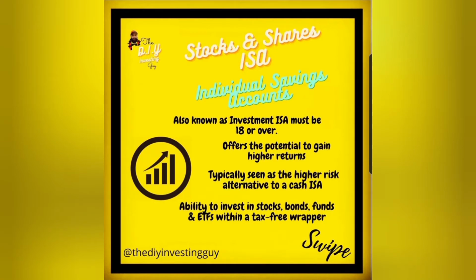It offers the potential to gain higher returns. Obviously, in the stock market over the long term, it's historically had better returns than savings and bonds. It's typically seen as a higher risk alternative to a cash ISA. Well, it's risk and reward, so the more risk you take, the more reward you'll get. But if you take a sensible investing approach over the long term, I personally think, in my opinion, that you're going to have a good rate of return over the long term.